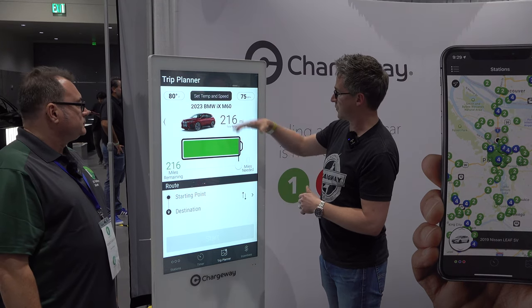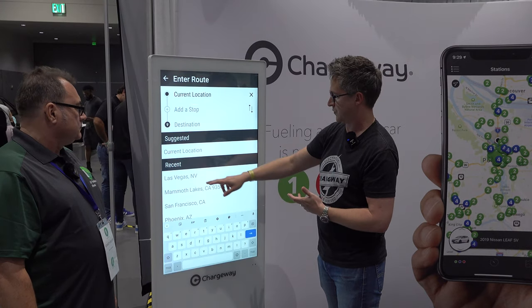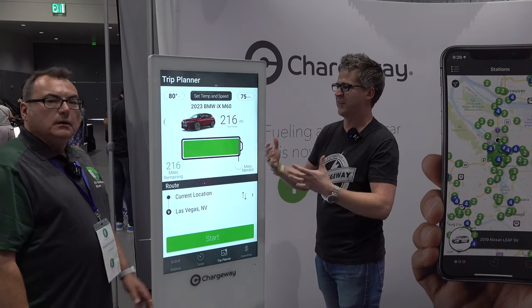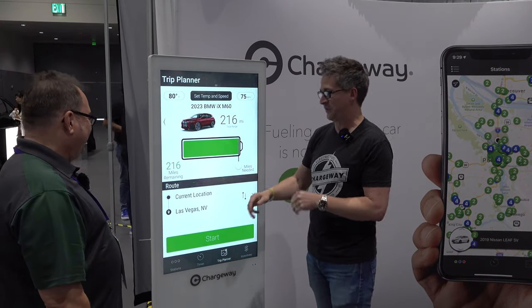Right. And so once you know that, you can then choose, for example, we're here in San Diego, let's take a trip to Las Vegas, because it's a typical Southern California trip. We feel lucky, folks. We're off. We're coming back loaded with money. That's the idea. Are we leaving right now?